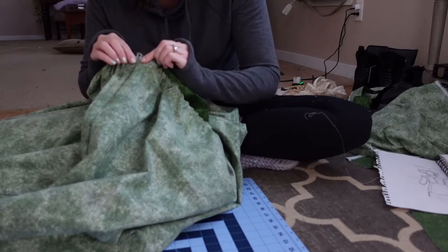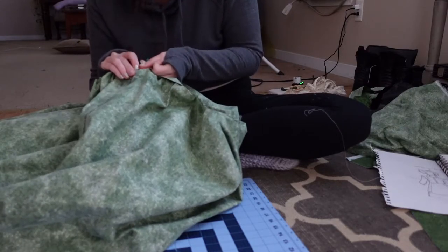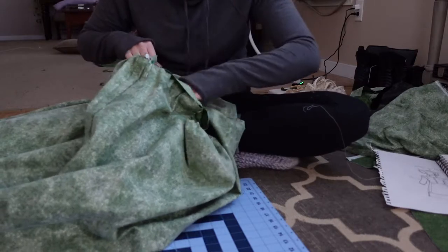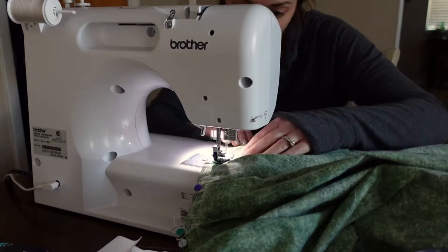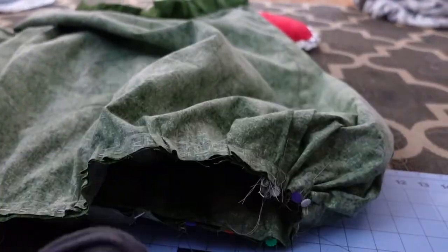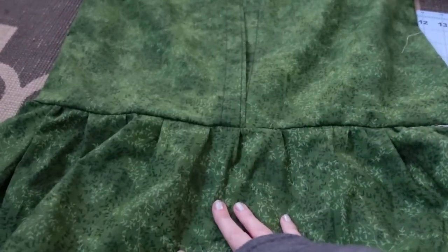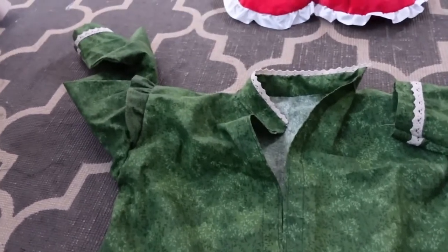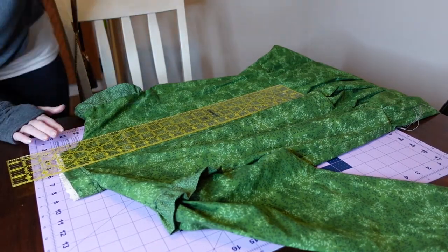I just have to pin the top to the bottom and get them sewn together, finish that inside seam with some bias binding, and then we are in business. Doesn't look that bad. It looks pretty similar to the picture, so I'm pretty happy with it. The last thing that I'm going to need to do is figure out the buttons.